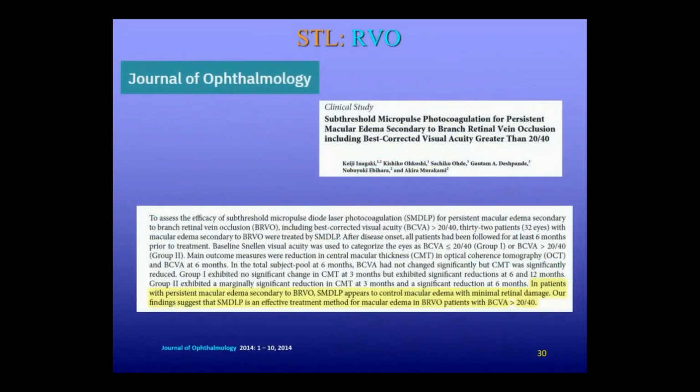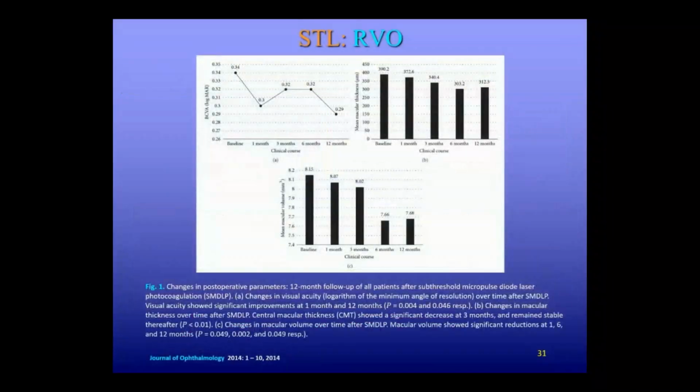One of the early cited studies by Inagaki and associates demonstrated sustained improvement in both CMT and visual acuity following STL therapy, with significant improvements noted particularly in patients with good, better than 20/40 best corrected visual acuity. This study, by the way, did not include anti-VEGF therapy. Here is the graphical representation of the OCT parameters and visual acuity outcomes over a 1-year follow-up. Quite impressive and sustained results.